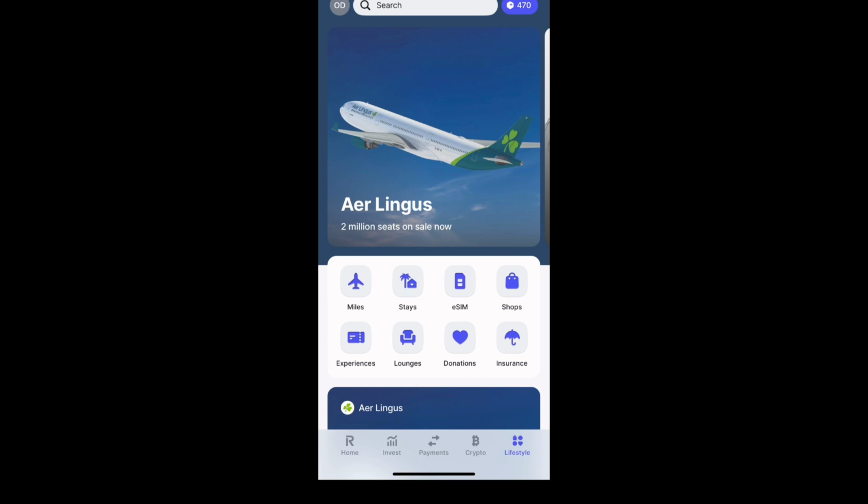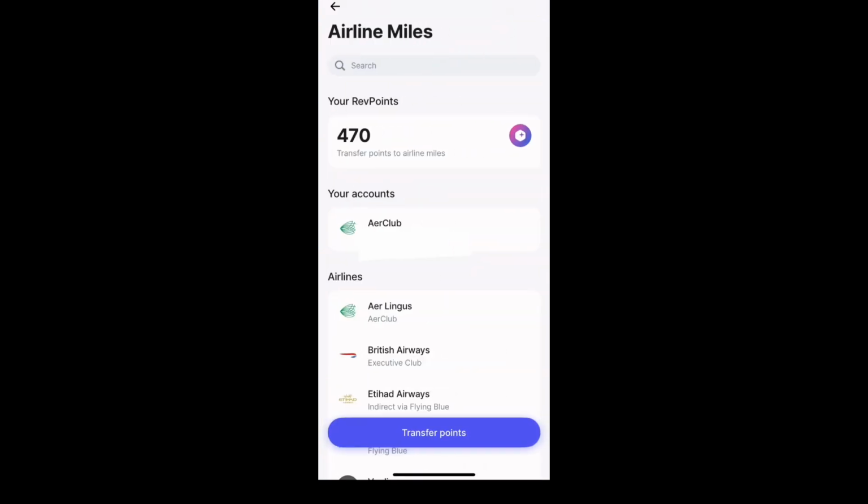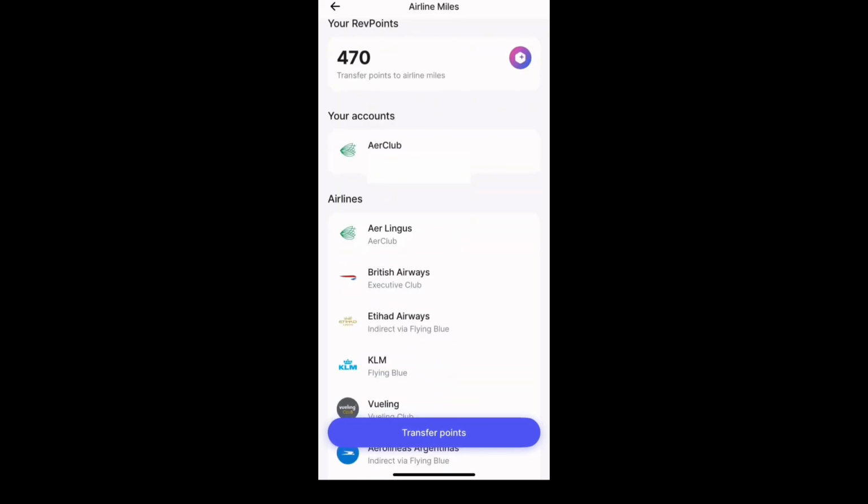What I want you to look at is on the top right hand side. You see I have 470 points there in blue. Now where I want you to go is the miles. So the first icon says miles. If you click on that, it brings you here. Now on this page, you can see it says Air Club on there, and just below there is my Air Club number. You don't need to see that number, but if you're registered on Air Club, like in the second video, or if you watch the previous videos that I've made, you will see how to sign up on Air Club. You should have a number.